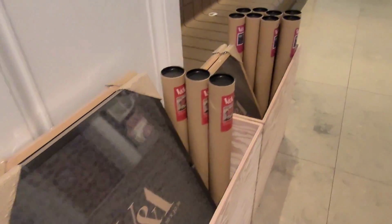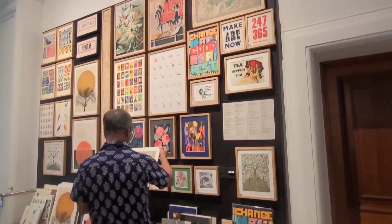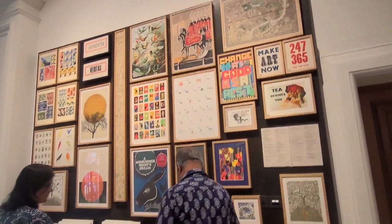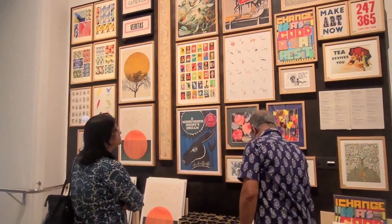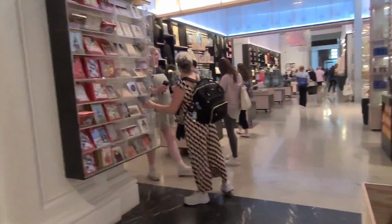Obviously you can buy the frames and they'll roll them up nicely for you. You can buy all these prints, which I absolutely love. I love prints. My walls are so chocker. And there's some behind me, which we'll have a look at as well.